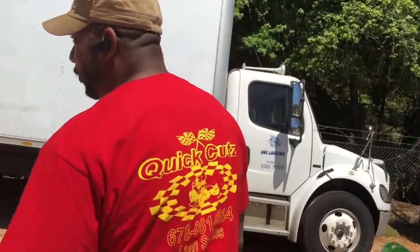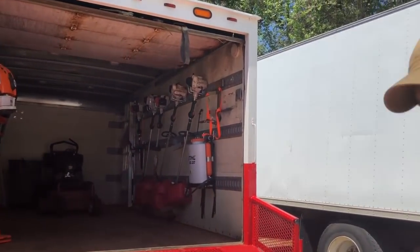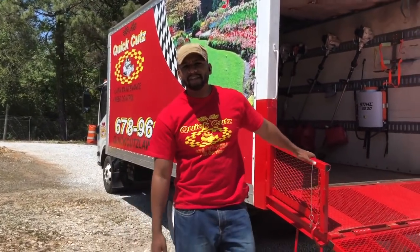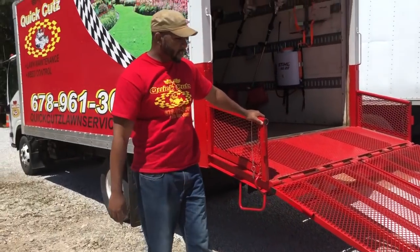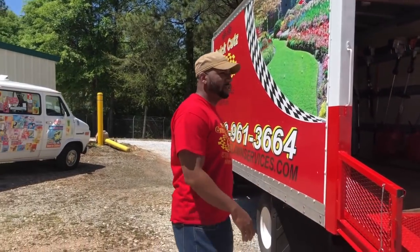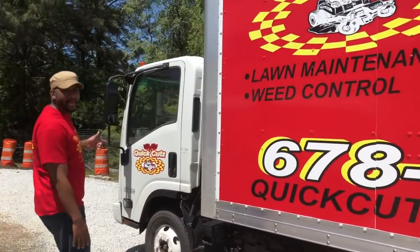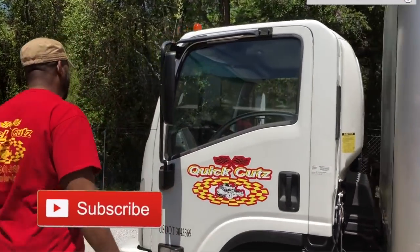All right. So, let's first start off with the truck. This truck, I got a duck bed with a dovetail, a tail on the end of it. Basically got this from Conyers Metalworks, and picked that up last year when I got the truck. That was additional. This is an Isuzu, an '09 NPR. It's an NPR truck.